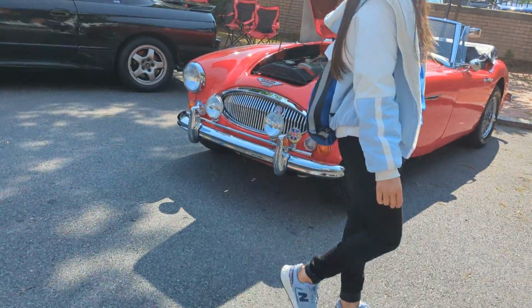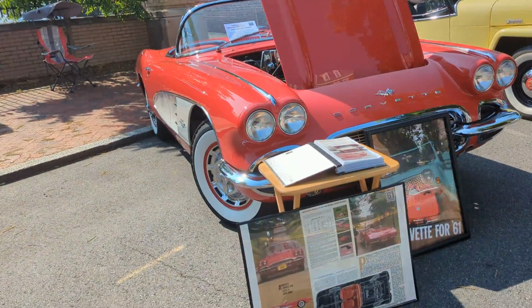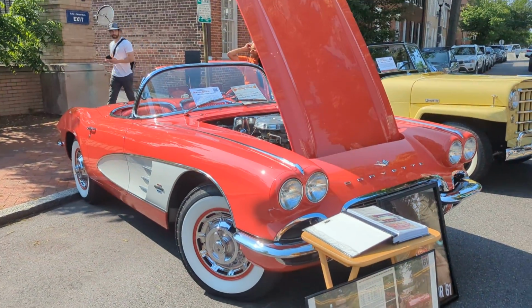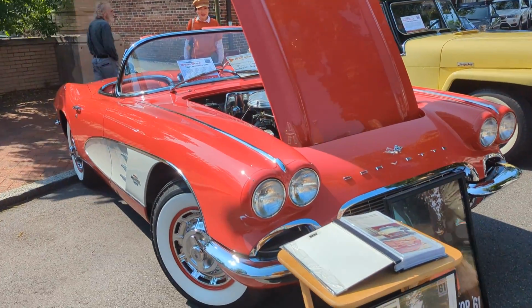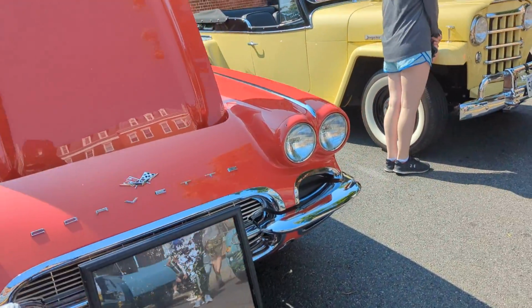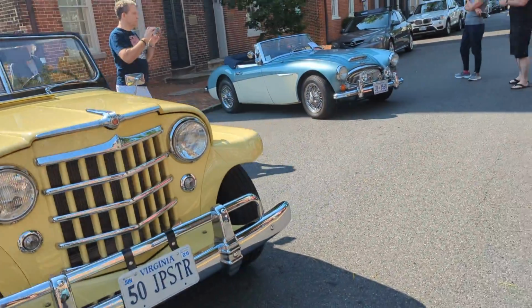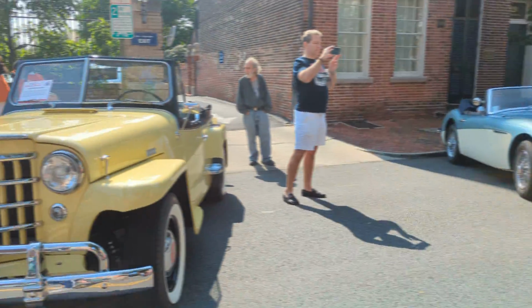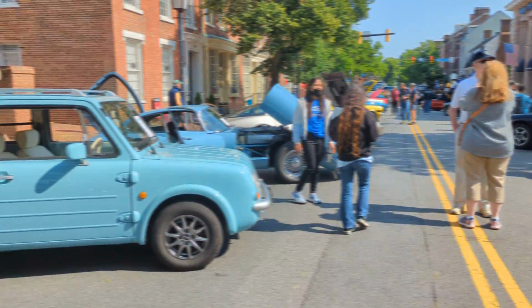Another Austin Healey. And then this is an early '61 Corvette, 1954. '53 and a half was the first year. And then the '54 Corvette. And the Jeepster here. It's getting a lot of picture attention. 1950 Jeepster. Very cool car. There you go, the Jeepster. Yeah, that's the one that they were singing about in the song.